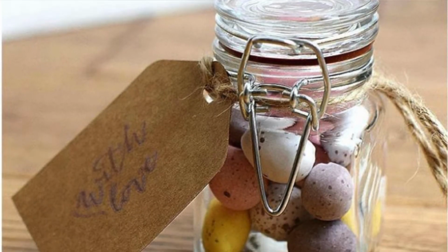And now this is quite a lot of overlap with our next section, which is edible favours. But again, if you're having an Easter wedding, you've got to include Easter chocolate there somehow. So it can be done. Classic mini eggs, you could just fill a little jar with some mini eggs, put a tag on it with the name on. You've got a flavour that everyone will love.